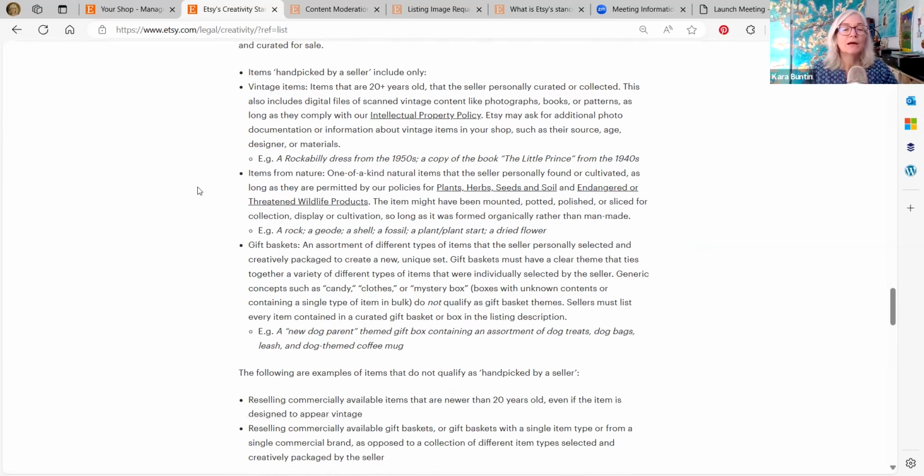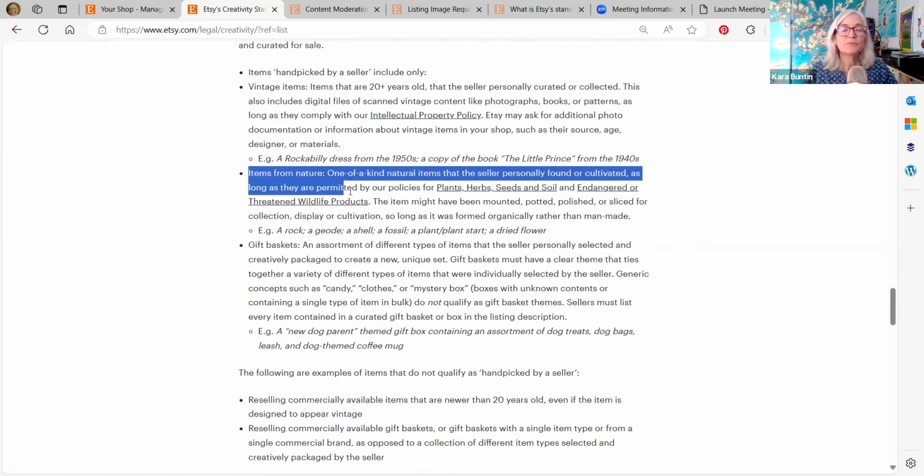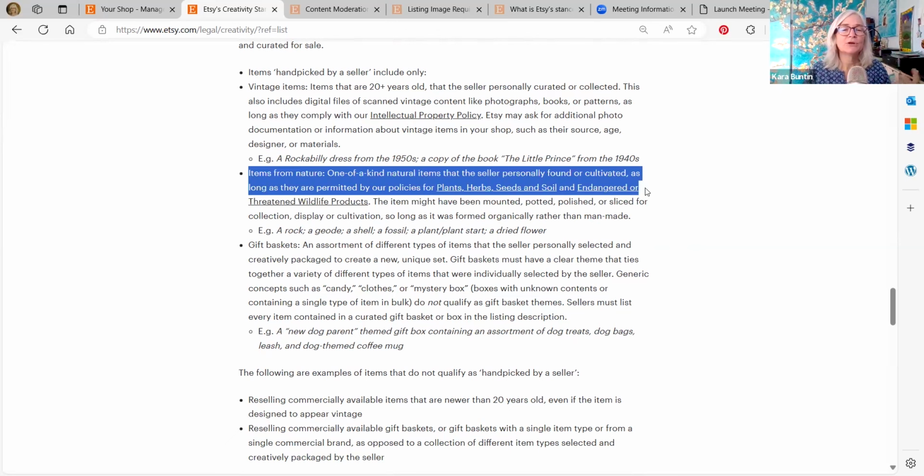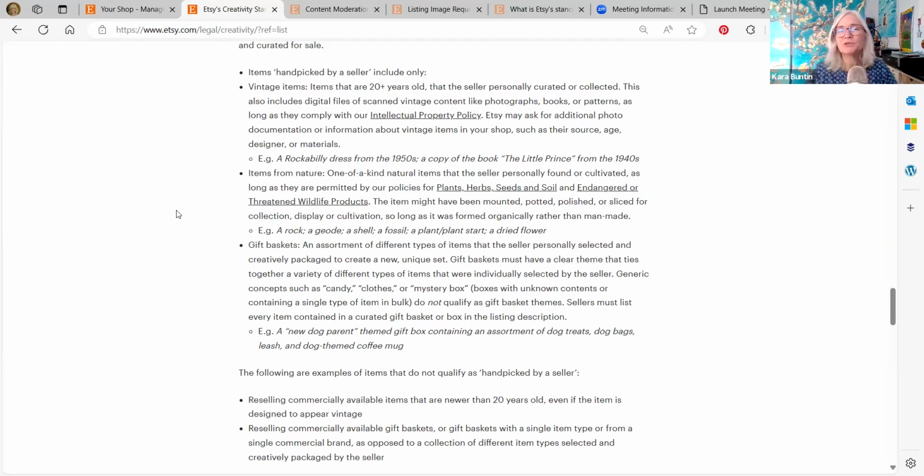Another thing that's included is items from nature, one-of-a-kind natural items that the seller personally found or cultivated, as long as they are permitted by our policies for plants, herbs, seeds, and soil, and endangered or threatened wildlife products. So you still can't sell things that are prohibited, but you can sell things like crystals. Basically, they've just moved those items into this category. It's not like they've changed what can be sold. They've just moved it into this category. So this is handpicked. You've picked it off the ground. You've chosen to pick that one up.